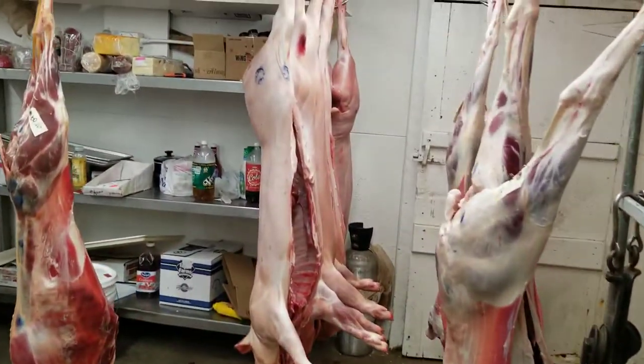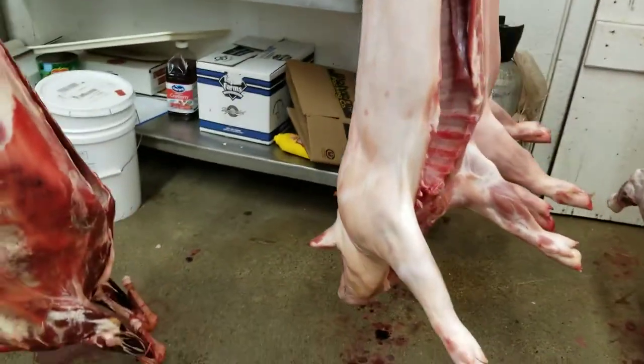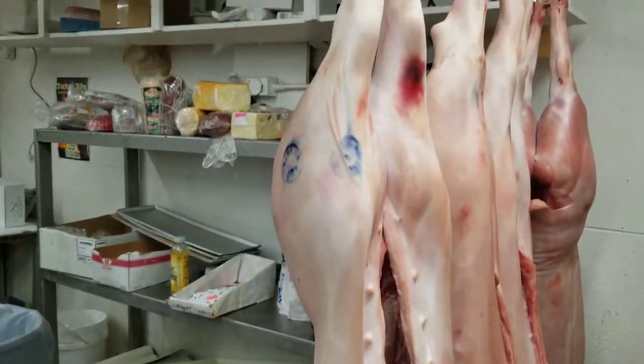Here we are, taking a look. One of these has our name on it. Perfect. So these guys are great. I call ahead of time. I order this pig about a month in advance. They have it ready. I come down, I pick it up, wrap it up, and it's good to go. 5 years in a row, Caps has been great for us.